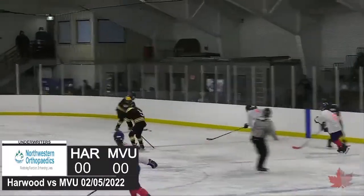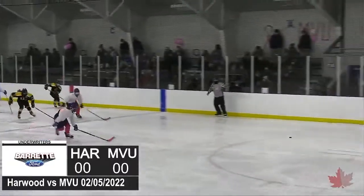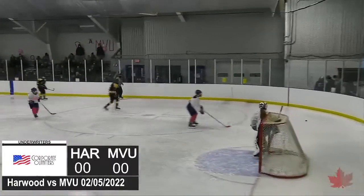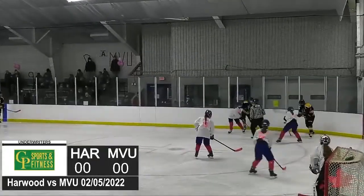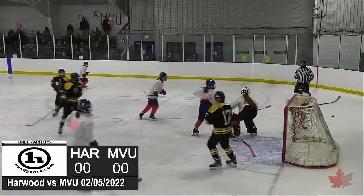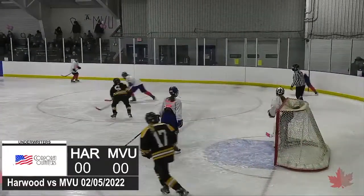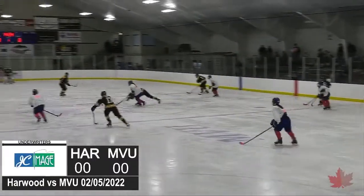Here in Highgate, MVU wins the opening draw. Highlanders in the visiting black uniforms will be going left to right here in the first period. MVU in those white and pink uniforms going right to left. Harwood starting off early. Good shot, good save there by LeClaire. That was off the stick of who else but Thompson.